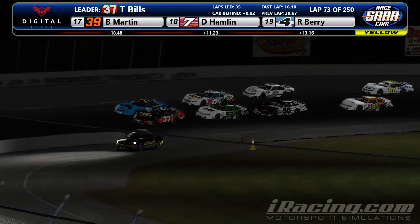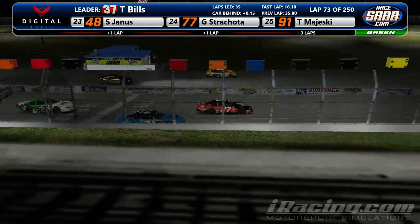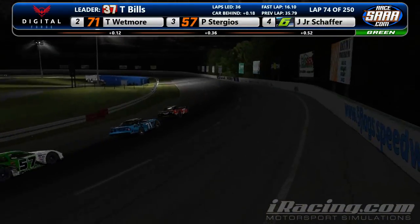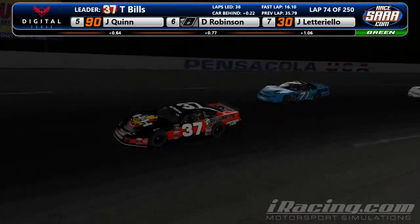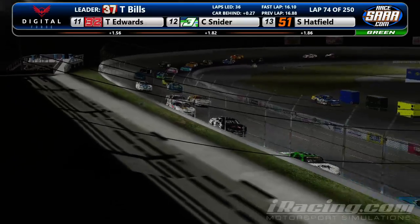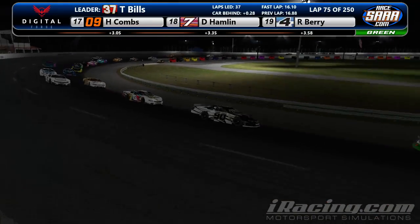And Bills out of turn number 4, ready to go racing. Back to the green in turn number 1. And Tim Bills leads the field into the backstretch with Wetmore behind him. Sturgis back in 3rd, Schaefer Jr. 4th, but Quinn's looking to the inside. A staggered 3-wide action off turn 4, and it closes like an accordion. Schaefer Jr. able to edge out and hold on to that 5th position slot.